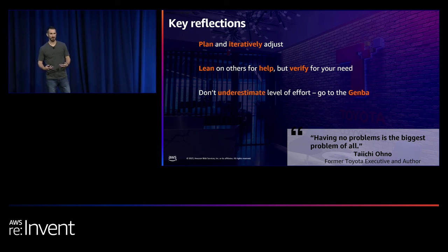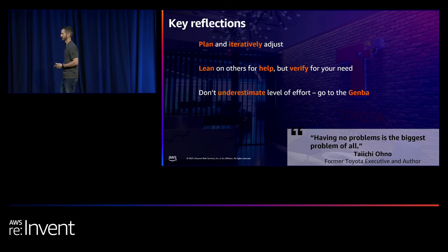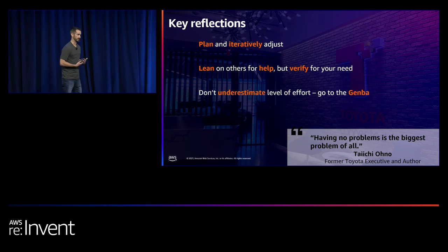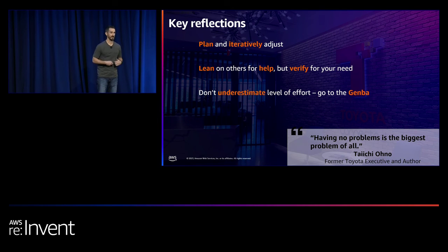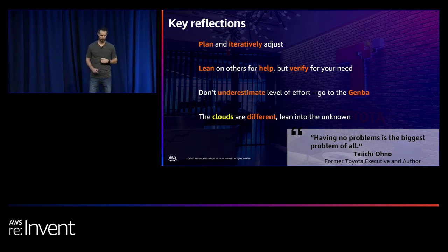Go to the Gemba is something that we often say at Toyota. That's going to the work, going to the team that's responsible for doing the work, talking to them and understanding their concerns and what they're going through. There were many times I talked to Nate and his team and said, okay, tell me what it's going to take to move this DNS. Give me some of the details to really help me understand. All right, it's complex and it's risky. We've got to make sure we do it right. So go to the Gemba was always very, very important to us.